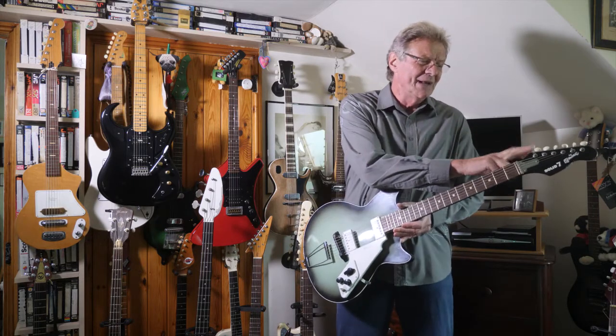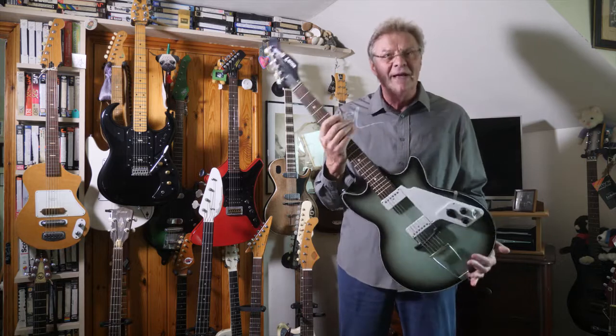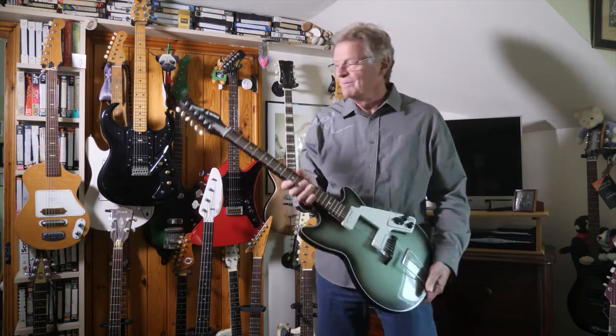Now he had the slightly earlier model with a 3-a-side headstock, and of course because he's left-handed he played it upside down. But his first guitar was an Egmond Solid 7.